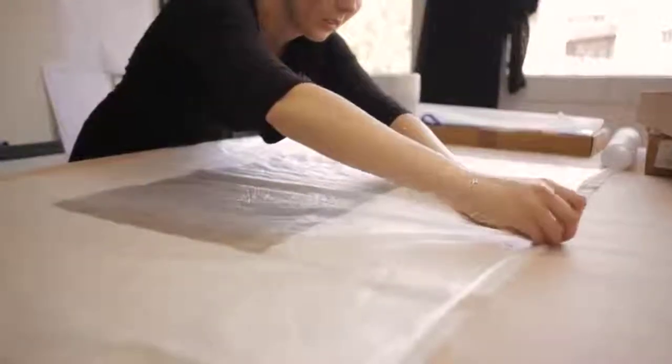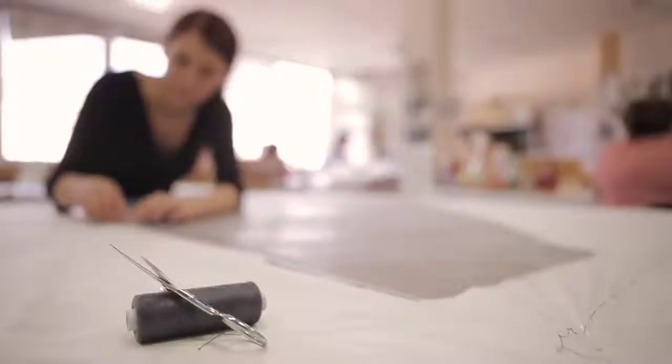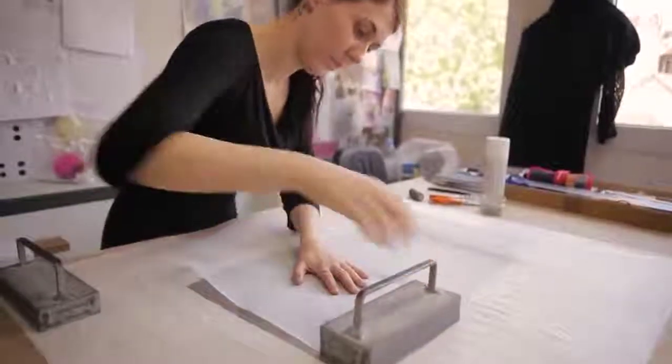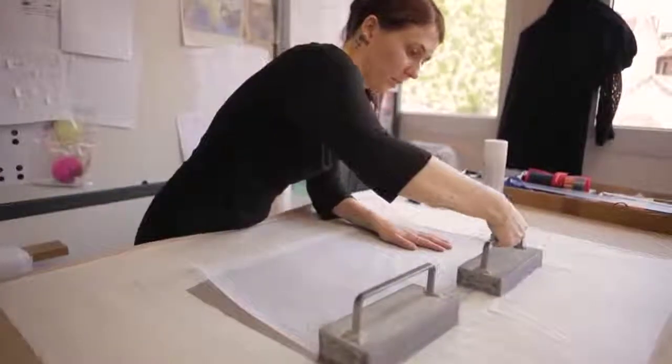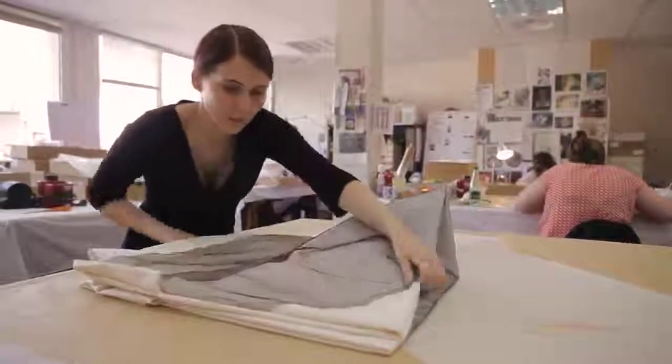For the time being, she protects the tulle with a piece of hydrosoluble plastic. She can use the canvas border around the tulle to tack the two materials together. The motifs are dusted with chalk and appear on the hydrosoluble film. On smaller pieces, they sometimes appear directly on the tulle. The pieces to be embroidered are packed up with the caption tracing paper and taken down to the embroidery studio.